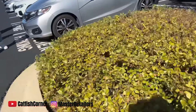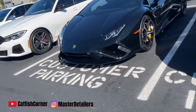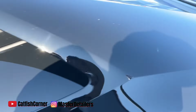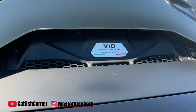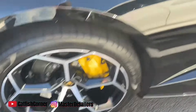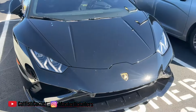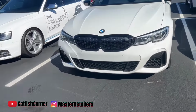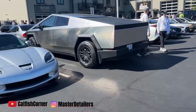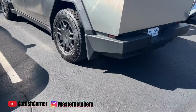If anything. Oh, we got a Cybertruck over here. We're going to get the Cybertruck over here. See, we got a Lamb. Ooh. Is this a Gallardo? Let me see the back. No, it's a Huracan Evo. Evo, guys. Yep, V10. Y'all see it? Lamborghini. Beautiful. Hey, we got a Cybertruck in the building. We're gonna put that on the vlog in a minute. Man, it's a lot of different cars out here. BMW, Honda. We got Cybertruck sighting. Got different wheels on it. Beautiful.